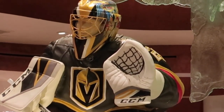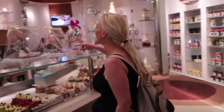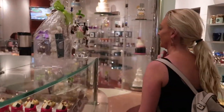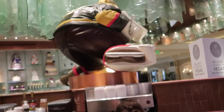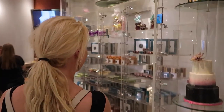This whole thing is made out of chocolate. Look, come here, you can get a little chocolate part. Oh, whoa. I would get one of those, but no way am I gonna eat my Fleury. I mean, the uniform is spot on. You even see the little dimples in the jersey. Oh, I kinda get it. A chocolate McFlurry, but it's the chocolate Fleury.